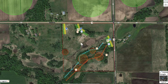So this 40 with north and east access, pretty cut and try. Every property is different, but this is the thought process that goes into a lot of these smaller plans for $99 or $599.